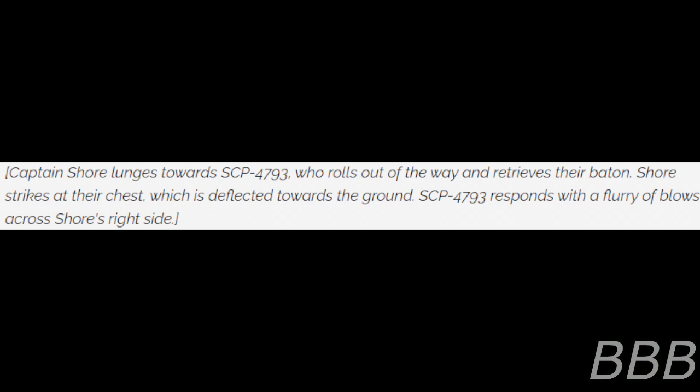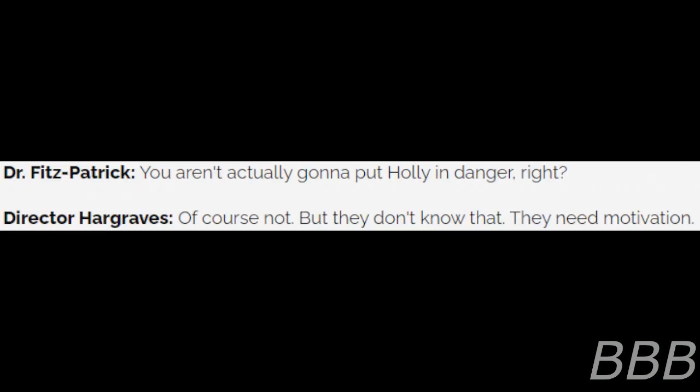Captain Shaw lunges towards SCP-4793, who moves out of the way and retrieves the baton. Shaw strikes at her chest, which is deflected towards the ground. SCP-4793 responds with a flurry of blows across Shaw's right side. You aren't actually going to put Holly in danger, right? Of course not, but they don't know that. They need motivation.